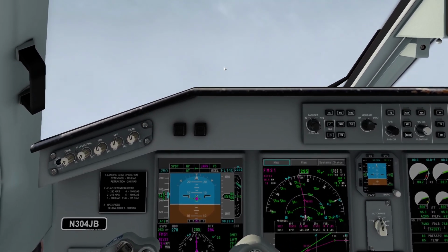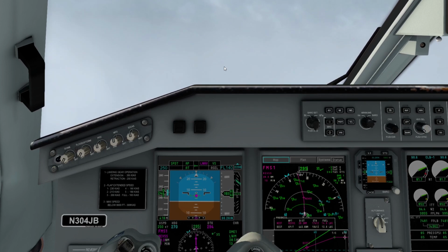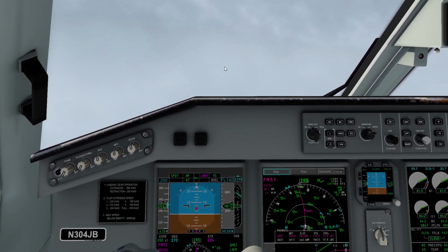Spirit Wings 1192, welcome to Boston. Hold short runway 22 right on the Echo, traffic will depart. Hold short 22 right on the Echo.